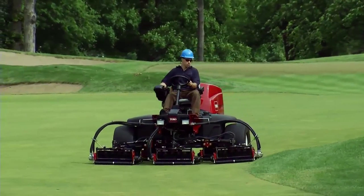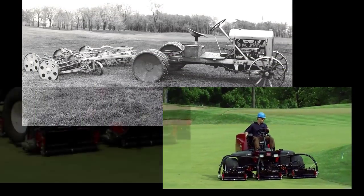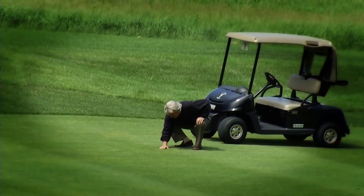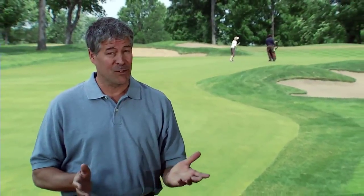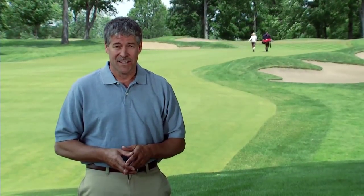Pursuit of the best aftercut appearance is really nothing new. From the first pull gangs to modern lightweight fairway mowers, superintendents, mechanics, and manufacturers alike have developed setups and best practices aimed at achieving optimal performance in a variety of conditions. The good news is, despite legends of tribal knowledge or magical setups, the basics of achieving great aftercut appearance can be broken down into 3 very real parts, most of which are within your control.